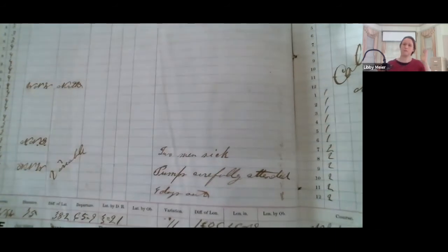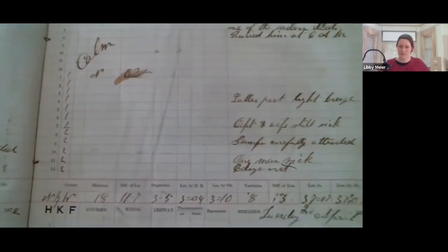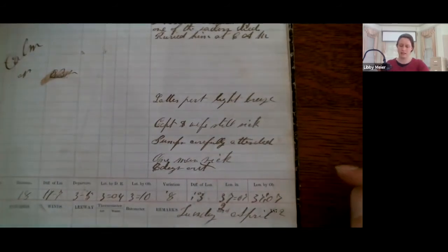So when the sugar cargo gets to New York, they can say we pumped out the salt water as fast as it came in. The cargo should not be damaged. We made all of our efforts to make sure that the cargo was not damaged. The next day is calm, and here we are, the captain and wife are very sick. 2 men are sick. So this keeps going. The captain and wife are still sick. Pumps are carefully attended. One man is sick.